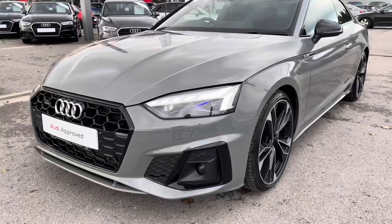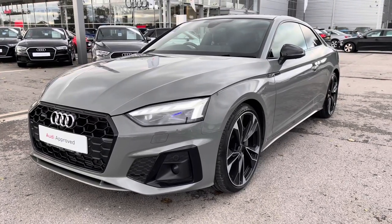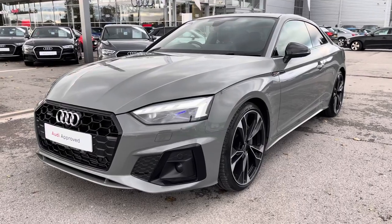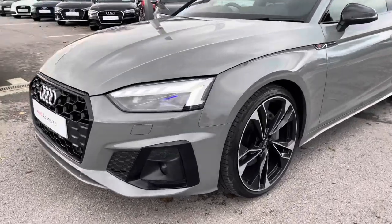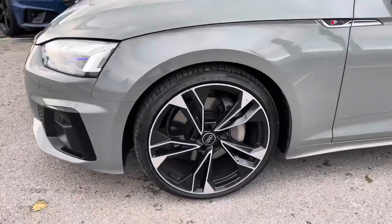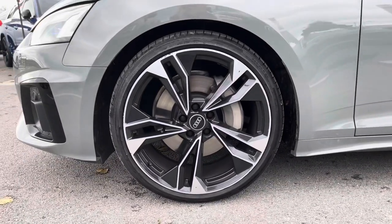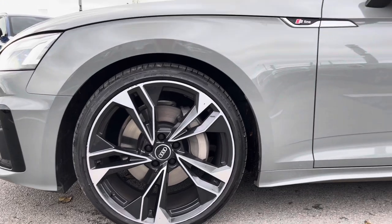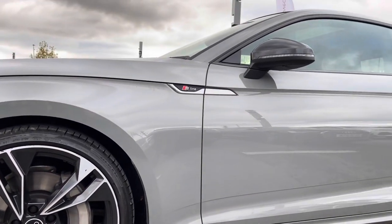Starting off at the front of the car, we have the Audi Matrix LED headlights with Audi Laser Light 2. This shines up to 3 times brighter than normal LEDs, so as you can imagine, you have maximum visibility on every single journey, no matter what the weather. And here we have the 20-inch 5 twin-spoke polygon design alloy wheels, which are gloss-tone finish, really pulling this car apart from others on the road.